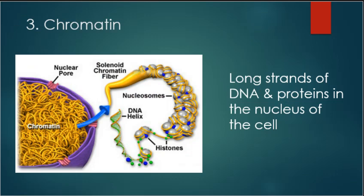This blue-purple bowl thing right here is the nucleus. One thing you need to know is the DNA never comes out of the nucleus, ever. The only way for it to get copied and sent out is if something else takes it out. The thing that takes it out of the nucleus to get it copied into a protein is called RNA. That's the only thing that leaves the nucleus. Notice those histones are keeping things folded up nicely in that DNA right there.